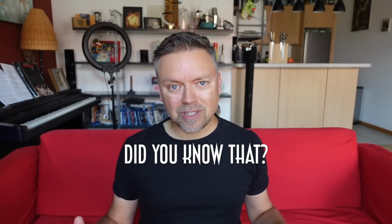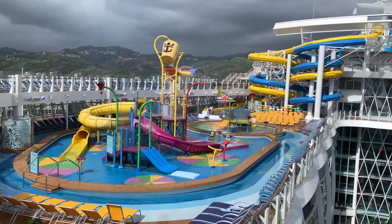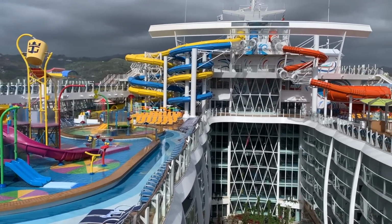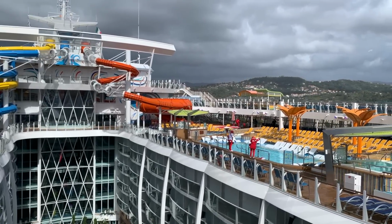So the Icon of the Seas is the first in a new class of ships from Royal Caribbean. It is currently the largest cruise ship in the world, which was taken over from the Royal Caribbean Wonder of the Seas. And the Utopia of the Seas is going to be more or less a clone of the Wonder of the Seas. So newest ship, yes. Biggest ship, no, but it's tied for the second largest passenger cruise ship in the world. And you know, that's still pretty big.